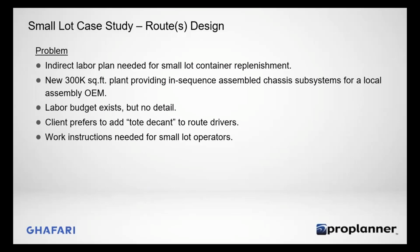This is a new plant that is launching in about a month. Labor budget exists, but there's no detail. So they have a budget for doing this small lot replenishment, but there's no detail and nobody's comfortable with that. So that's why we're asked to do the study.